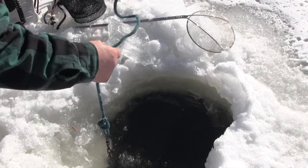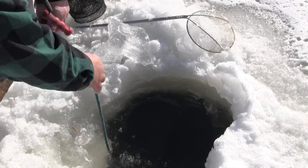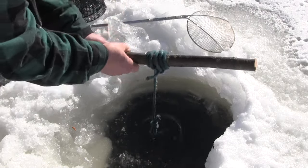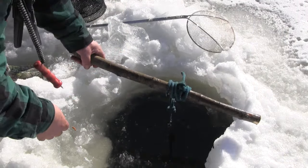I had my big trap down there and I had help, and I said, be careful of that rope. Well, they wasn't careful of the rope. So what I'm going to do is wind this up so that it's just below the ice.